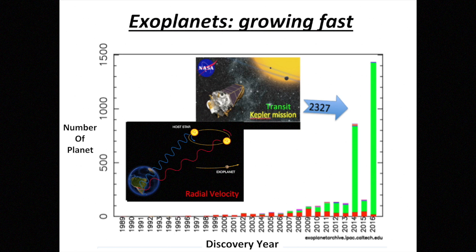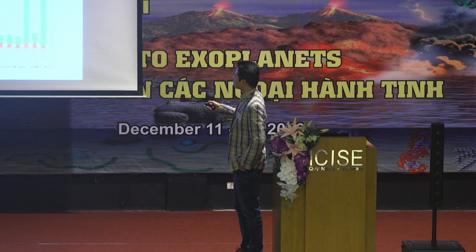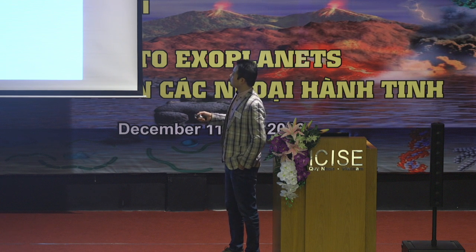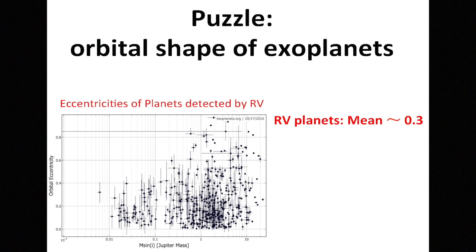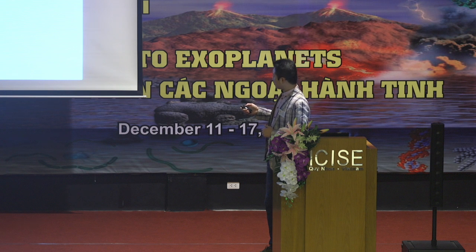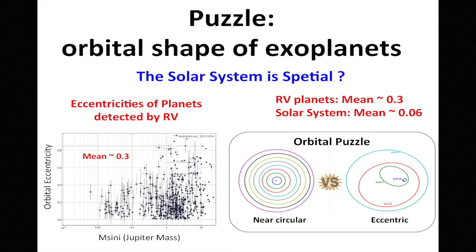The fast growth of exoplanet discoveries is driven by two techniques. One technique is the radial velocity survey, and the other is the transit survey, such as the Kepler mission. One of the important puzzles is about the orbit shape of exoplanets. The radial velocity surveys find that many exoplanets are commonly on eccentric orbits. The mean eccentricity is about 0.3. This is in contrast to the near circular orbits in the solar system.